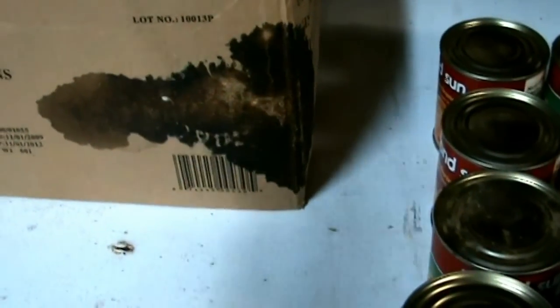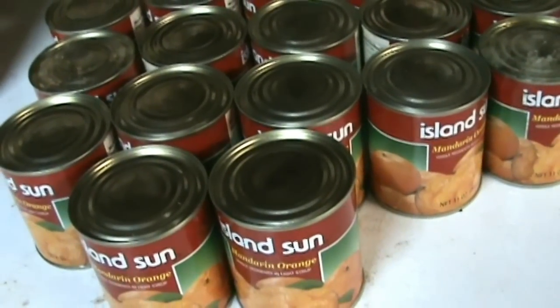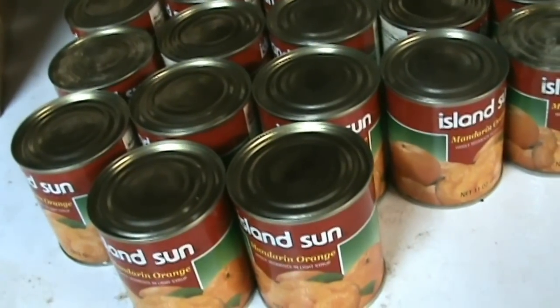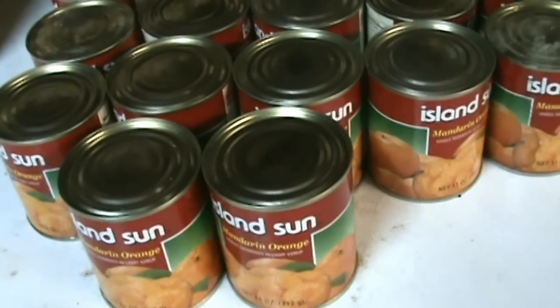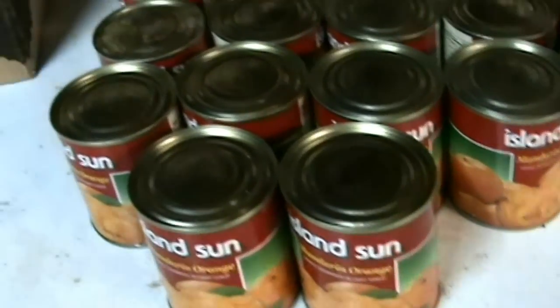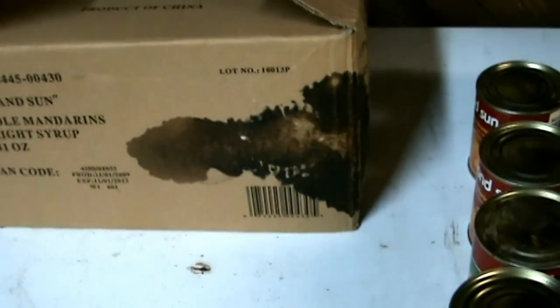So if anybody has any advice for me other than store them in an air-conditioned place, which I don't have a lot of space in the house for because I have 4 kids. There's 6 of us living in a 3-bedroom house. So the place where I have to put most of my food storage is out here in the garage, but apparently I need to rethink that a little bit because I can't air condition this garage. It's not insulated or anything like that. But everything else seems to be doing okay except for these mandarin oranges. But if you guys have any advice as to how I could better store them.